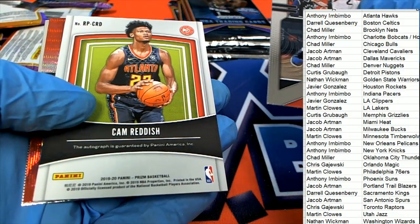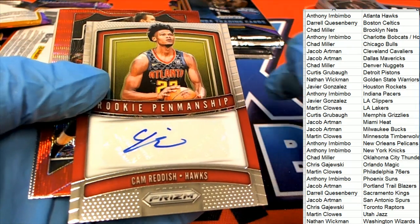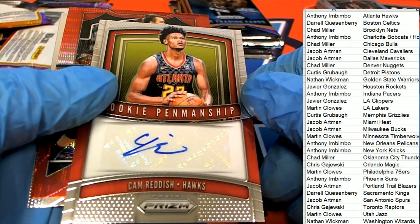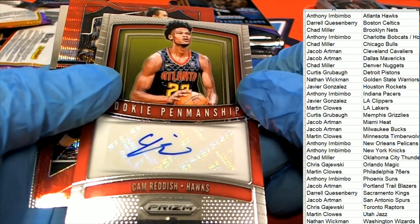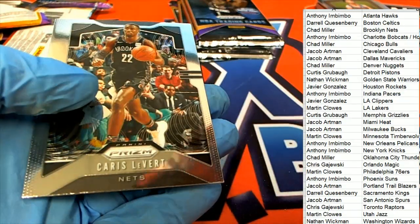Oh, I might have an autograph right here. Is it going to be an auto for Atlanta? Oh, Anthony picks up a Cam Reddish auto. Nice hit. Here's a red Marc Gasol.